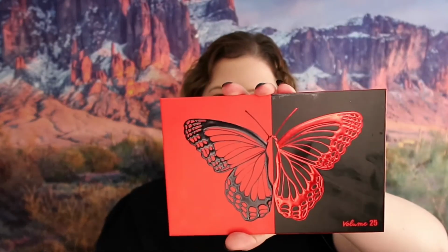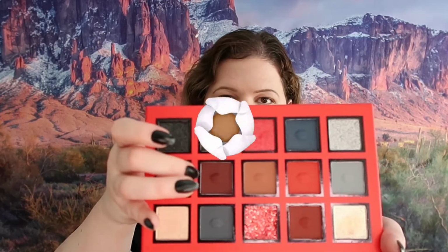Alright, so we got the eyebrows down, and now we are moving to the shadow in this palette right here. I'm going to try to keep it simple. So I think I am going to start out with this color right here.